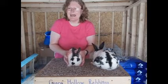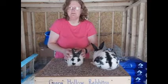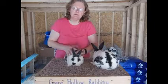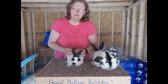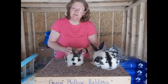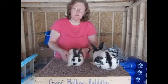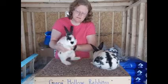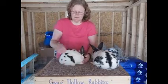I think head and ears is worth 5 points. Well, we're talking about markings though. On a broken pattern, I think it's only worth, I think, 10 points. So an uneven nose marking like that is not going to cost a whole lot. And if she has the body type, they can overcome that.